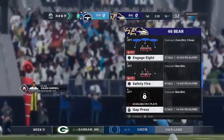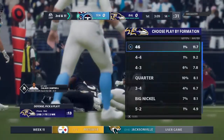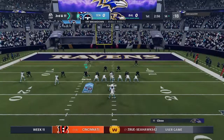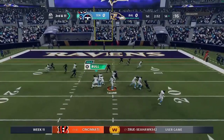The open man is Smith, and he will have a Titans first down as they're able to get the third down conversion. Great way to convert on third down there. 21 yards the play. From the 13 now, they work on first and 10.